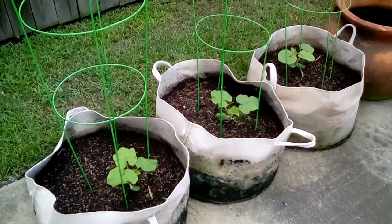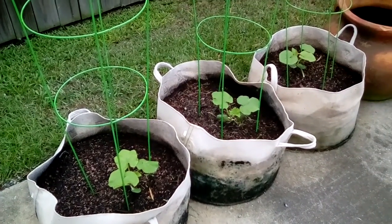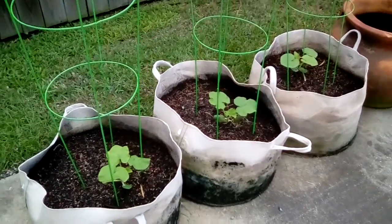Well, hello. It's August 29 or 30. I'm not sure. It's Thursday, 2018. And I just wanted to show you some squash that we planted.